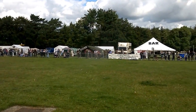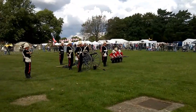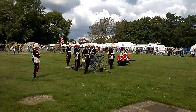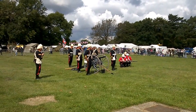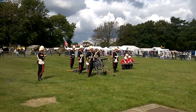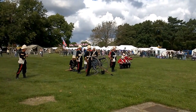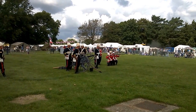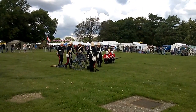Right, the Zulus are now getting very, very close. So this time we go over to canister shot or case shot, which is basically like a very, very large shotgun shell with lots and lots of musket balls. Very, very good for massed troop formations. Jackson, 50 yards! Canister shot! Ready! Go!